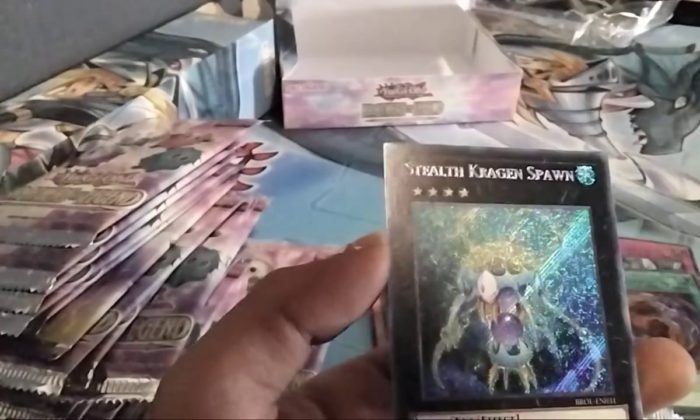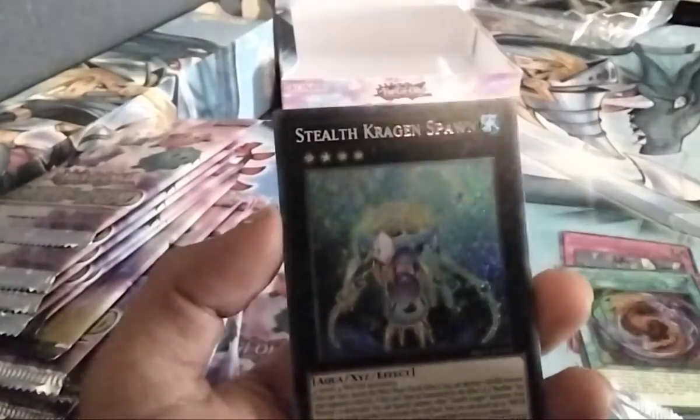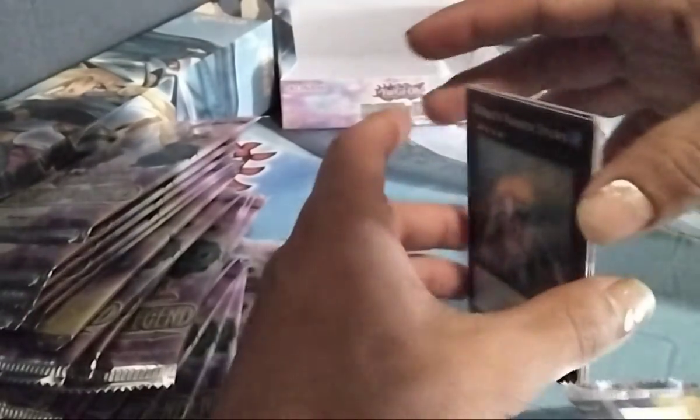Boom! This girl looks pretty crazy. I got too many crazy noises in the background right now, guys, so I need some sleeves too. I should have got some sleeves while I was in the shop. I messed that up.